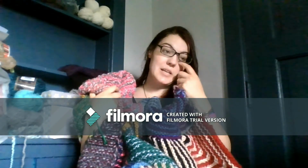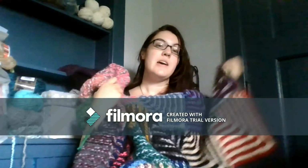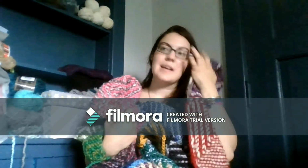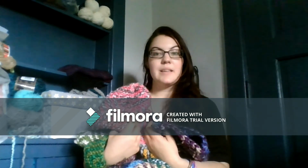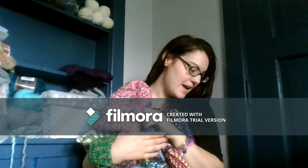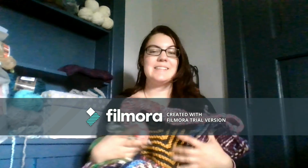And it is mostly Lion Brand Hometown USA. It will fit on my queen size bed when it's finished, and I have five rows done. I think that I need 11. Yes, I need 11 rows, so I'm almost halfway there. And it's just really big and squishy and heavy, like weighty.